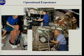Again, along the lines of operational experience, you talked a lot about radiation. The picture on the left of the mannequin is Matrushka, which is a Russian medical payload that looks at radiation levels. And there's one on the outside of space. I think this is the one that got mounted on the outside of Space Station. And it actually measured radiation levels.